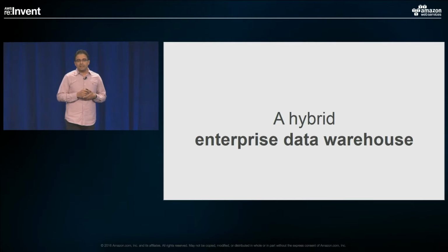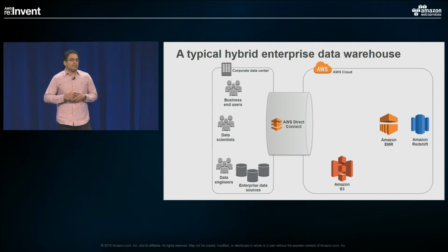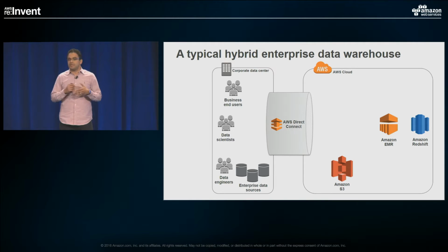Now, let us take a look at the hybrid enterprise data warehouse. This is a high-level conceptual architecture. On the right-hand side, there is your AWS environment in which you would leverage services such as Amazon S3, Amazon EMR, and Amazon Redshift to store, process, and analyze your data.